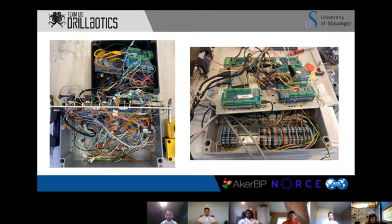To the left, there were 2 boxes and a bunch of cables in the bottom. And on the right, you can see how it looks now, just a hole with the cables coming up into connectors, which are then going to the Arduinos.